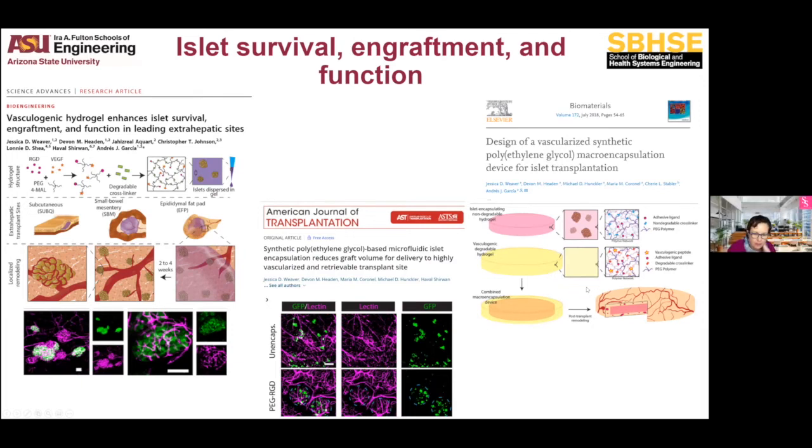With this macro encapsulation strategy, we had the same idea that we would potentially vascularize the surface to improve transport and viability. While we did manage to get really nice vascularization at the surface, in this case in a rat omentum, the true omentum in a larger animal model, and we did see improvements in viability of the cells within the device, we did not see good function out of these devices.